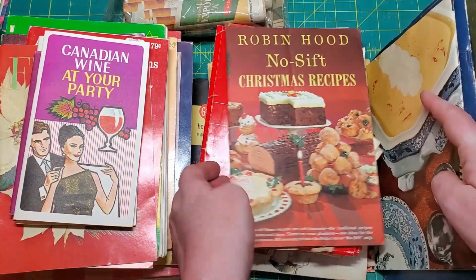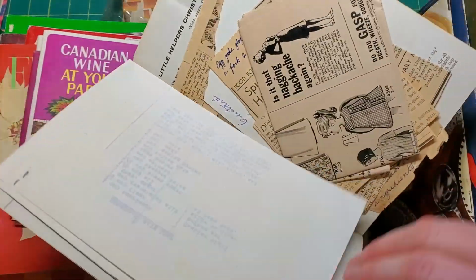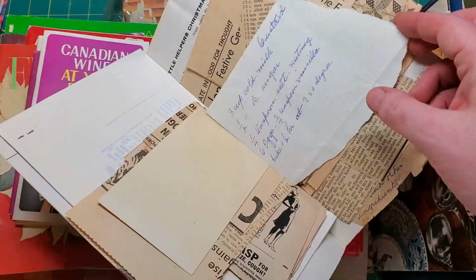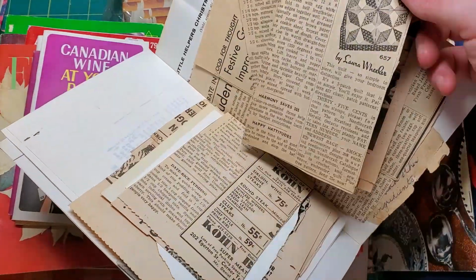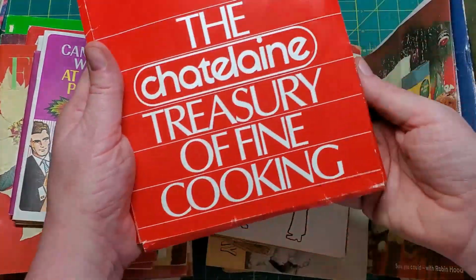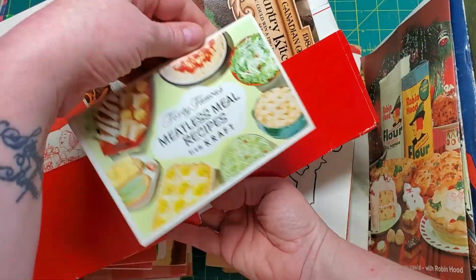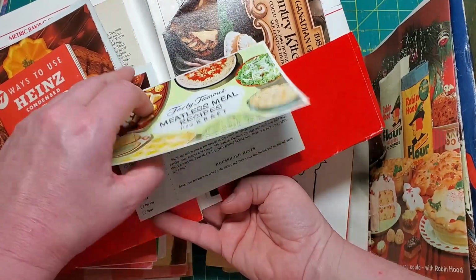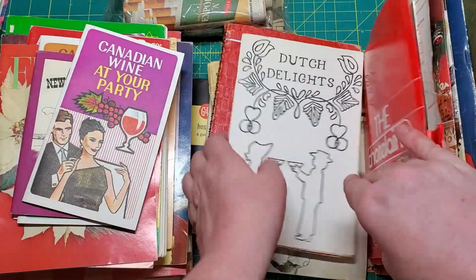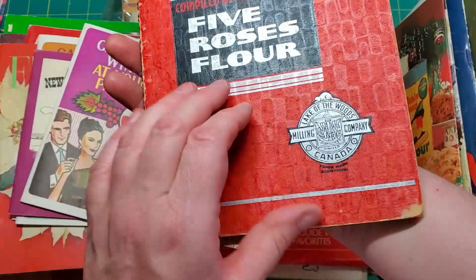The care and feeding of sourdough. And look, there's a whole bunch of little paper. Might be interesting things in there. This one I thought, well, I don't know, but it's all full of little booklets. 40 famous meatless meal recipes from Kraft. So there's a bunch of little booklets in there to go through. I don't know what's in there. This one I know has got some age. I've got a couple of these.